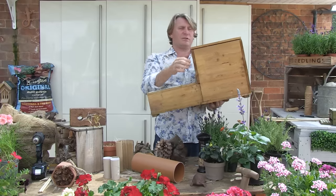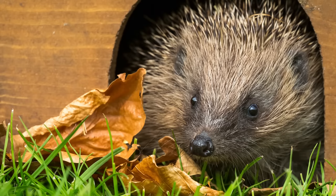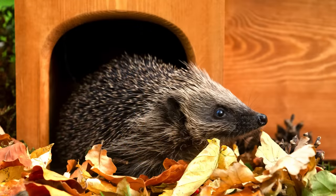What I normally do is, once I've positioned that underneath the hedge, I put a little bit of bedding for them, like leaves and straw, just around the outside. Don't put it in yourself. They like to do their own interior design. And of course, if you've left it outside and it's disappearing, you know where it's going and you know you've got hedgehogs.